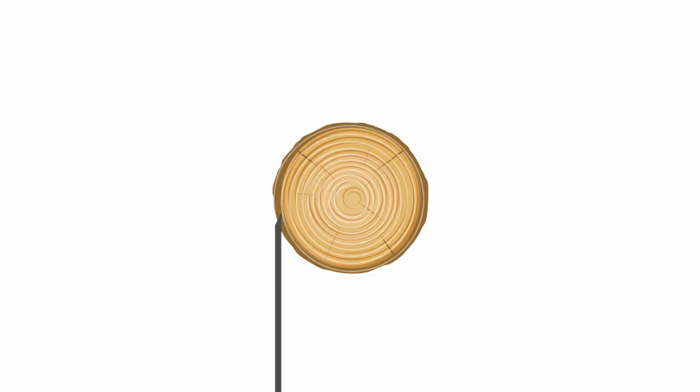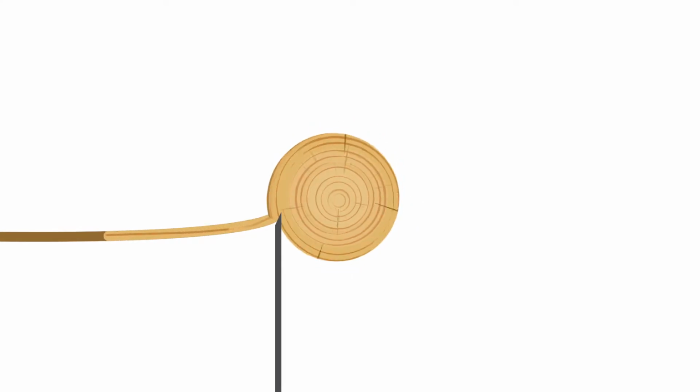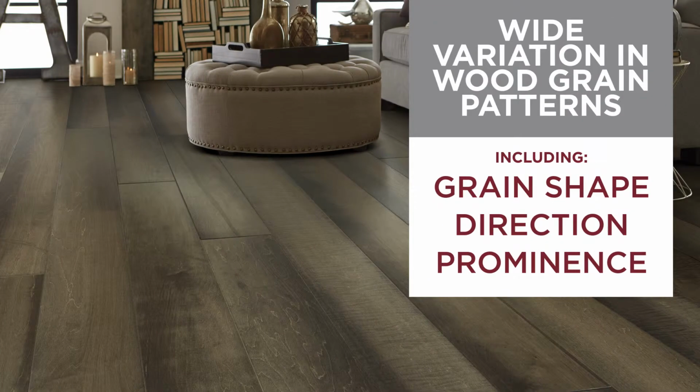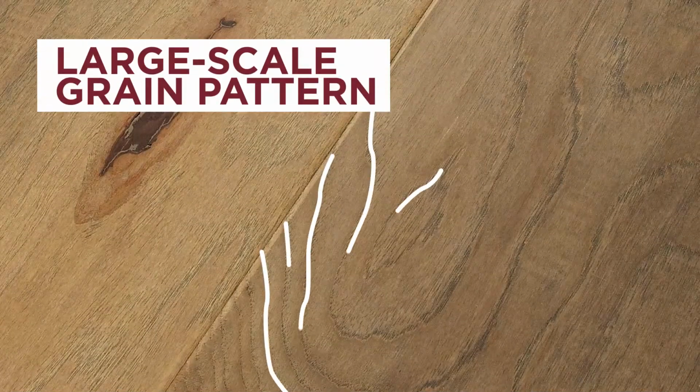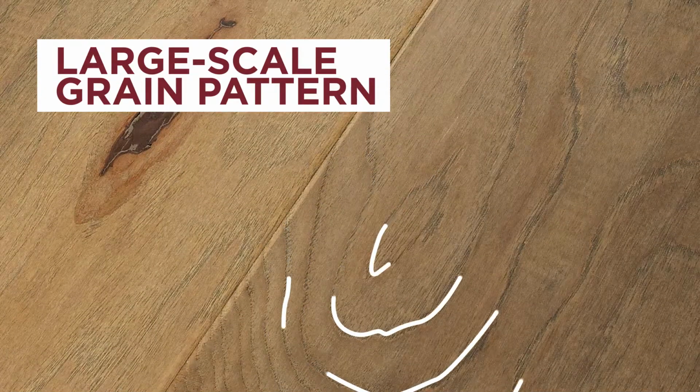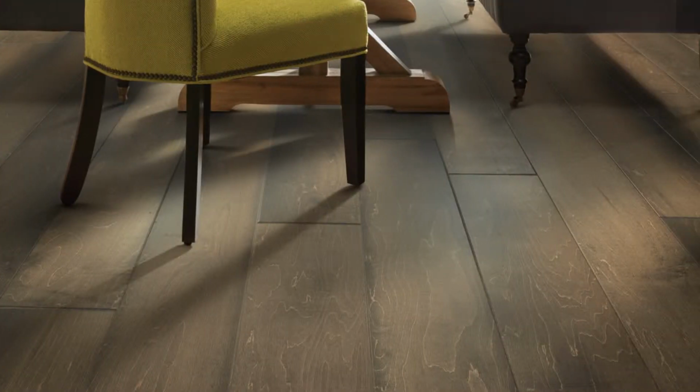It is the most widely used cutting technique in flooring today. It's also the most efficient use of the log because it yields the most wood. Rotary cutting offers a wide variation in wood grain patterns, including variations in grain shape, direction, and prominence. Rotary cutting typically creates large-scale grain patterns, often larger than is visible in a single plank, and it beautifully highlights the unique colors and characteristics of each wood species.